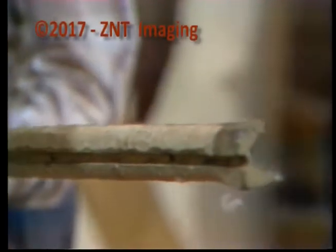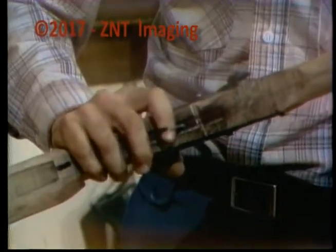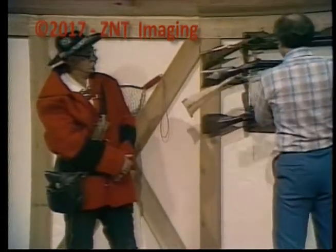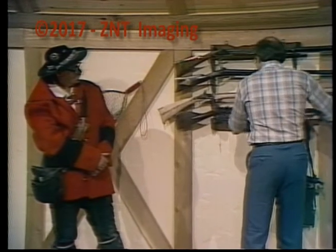If you want to get exactly what you want in a rifle, you've got to start out with a block of wood and build it. Kits are fine. There's lots of people who can use kits, but if you want a specialized gun, the way you get it is build it yourself. Build it yourself, right. Okay, now let's get down here to this last one, which is the old flintlock rifle.